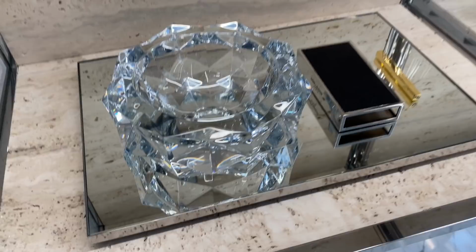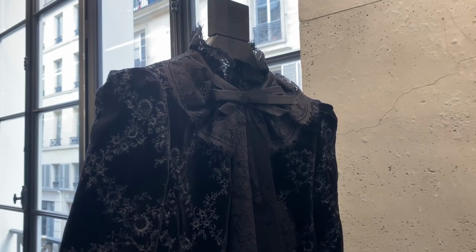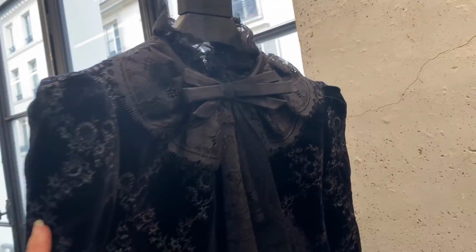You see the ashtray, and it's like a cigarette holder. This one is beautiful. And there's Blue Honoré. It's gorgeous. I have to show you some of the ready-to-wear. I saw this beautiful velvet one, this dress is so gorgeous. I love this. Oh, so beautiful. I saw a white one that I have to show you as well.